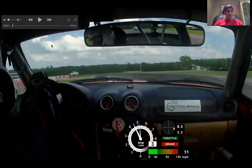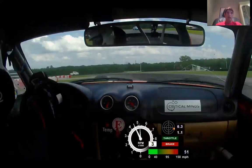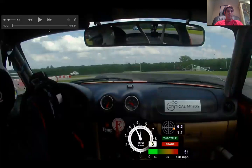Well, we'll get started here. We're riding along in a Miata. We're going to go through corner by corner, some basic things, key things to focus on, rough braking points, acceleration points, and things to focus on where you're going to get the most lap time from in each corner. Let's just go ahead and get started.